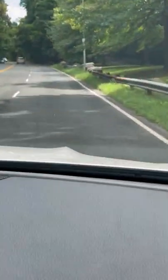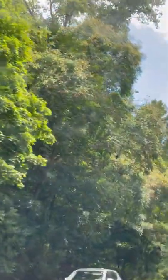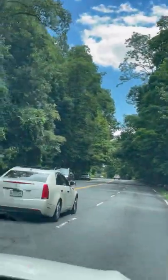This is the 12 bus here. We'll slow down a little bit to see the front of the bus. It says 12 City Island. So this is what it looked like on both sides. Very forested, lovely area here, where there's also a little trail over there where you could walk or ride your bicycle.